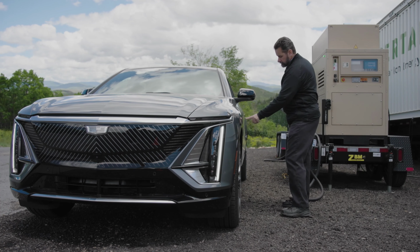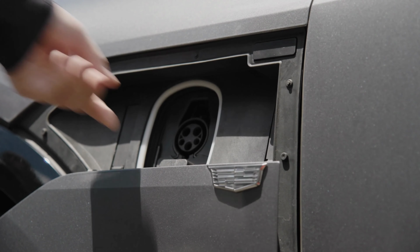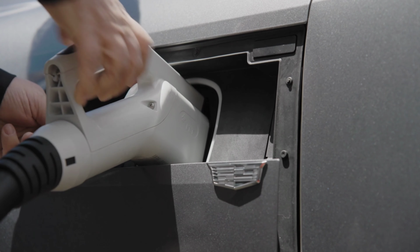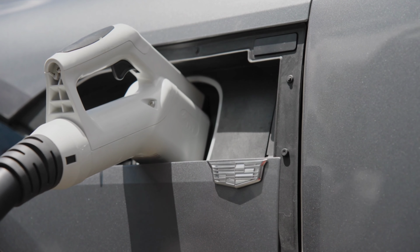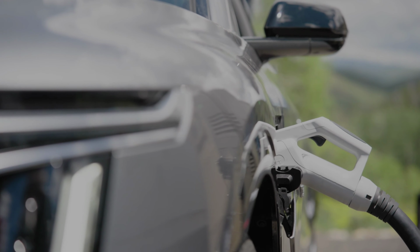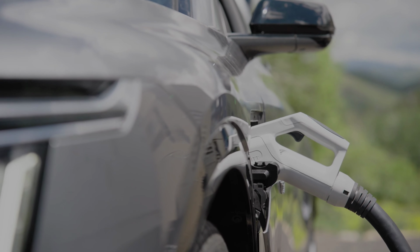And if you're on that for 30 minutes, you're going to get 195 miles back. So that is actually really excellent. So 30 minutes and you're getting back almost 200 miles out of the 318 miles.